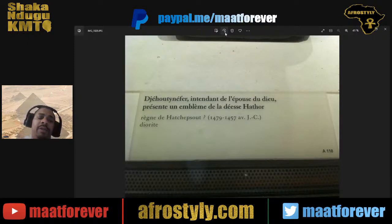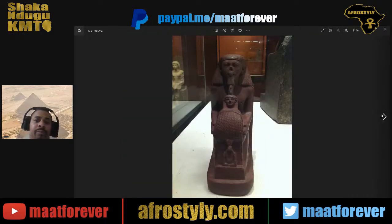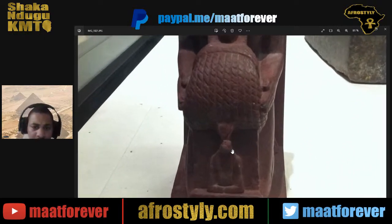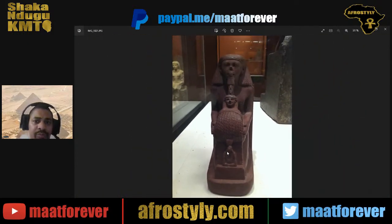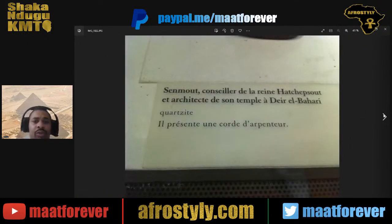Jehuti Nefer, intendant of the wife of the god, that was a title back then, presenting an emblem of the goddess Hathor, probably during the reign of Hatshepsut because they put a question mark, around 1400 BC. I don't know if this is a baboon here or some type of ape, so that might stand for Jehuti. Let's see what the description says.